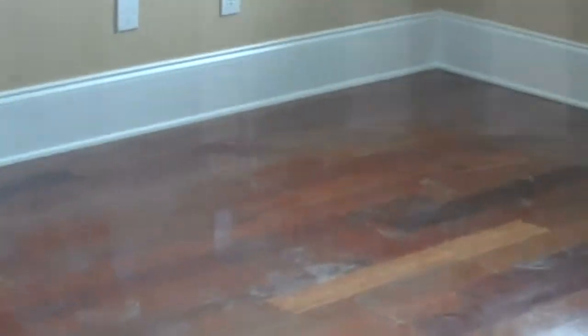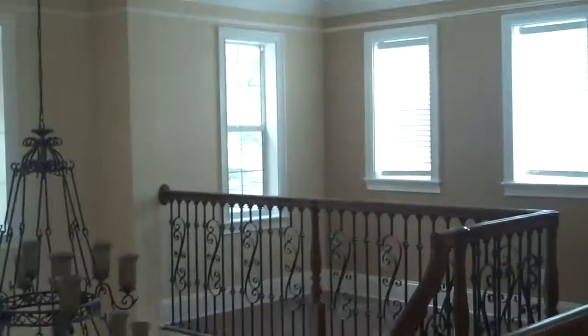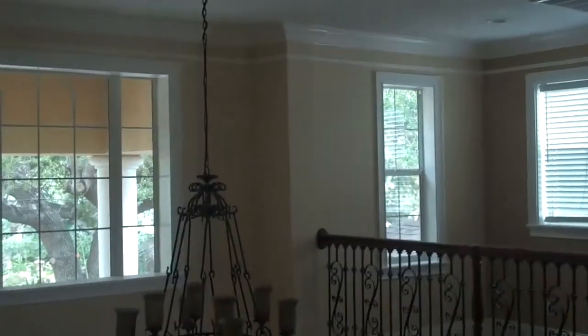Back out into another bedroom. Again, all done. Just waiting for the floors to get sanded and refinished. Then we can come in and punch it out. It's the upper landing. Beautiful job. Trim looks fantastic.